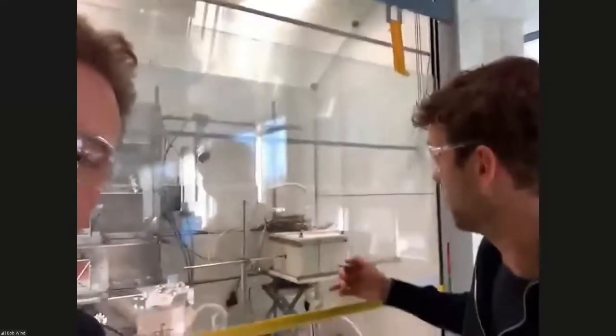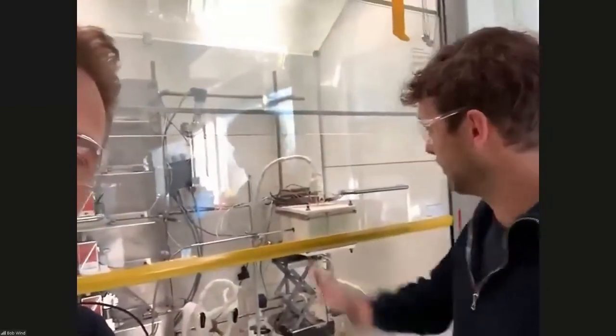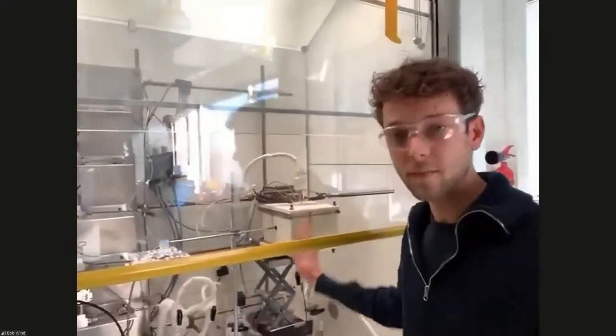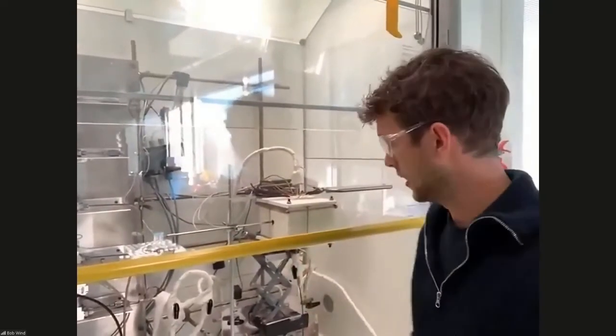And you do that in this? So we do this in the setup. You can see it here. I hope everybody can see it. I will open the window for a second. So there are a few components, but the most important part of this setup is this thing here, and this is the oven. And in the oven, we have a tube like this situated.